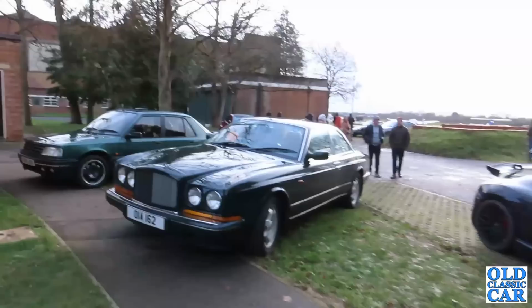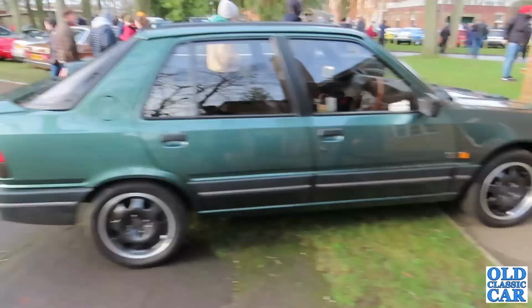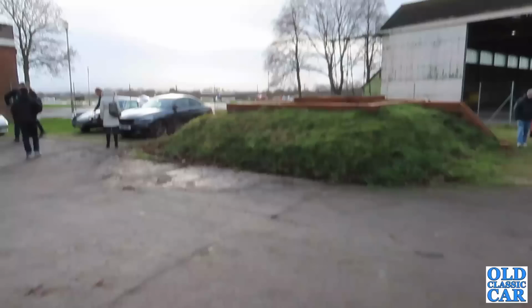Pretty much any type of preserved or enthusiast-followed cars you'll find here, everything from that Bentley over there to this Peugeot 309. Is that a Goodwood limited edition? I'm not quite sure. Looks like one. Yeah, Goodwood GTI, 309 GTI. Mark II Golf. Many things over here, including more old aircraft, which is always good news.